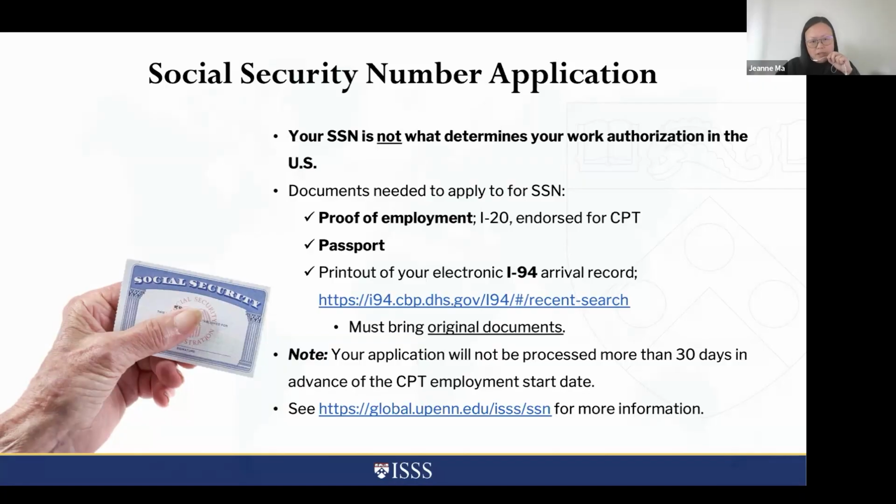So, documentation needed for an SSN application. First is your I-20 endorsed for CPT, which, as mentioned, you will need to apply for with the ISSS and receive that I-20 in the email. Your passport, your I-94 travel record, which you can download from the CBP website that we listed here. You must make sure that you bring all the original documents. So the I-20 you want to print out and sign by pen.